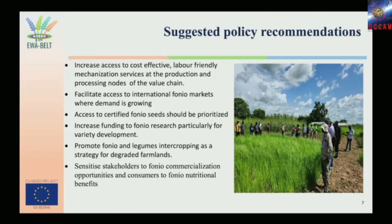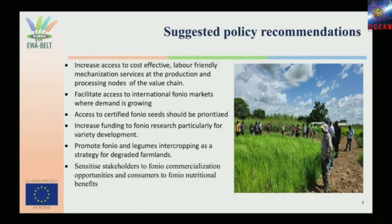By way of policy recommendations, considering all the findings that we came up with, we recommend increased access to cost-effective, labor-friendly mechanization services at the production and processing nodes of the value chain, and facilitating access to international Fonio markets where demand is growing. Access to certified Fonio seeds should be prioritized. Increased funding to Fonio research, particularly for varietal development, is very crucial. Promote Fonio and legumes intercropping as a strategy to help restore degraded lands, and sensitize stakeholders to Fonio commercialization opportunities, and also consumers to Fonio's nutritional benefits.